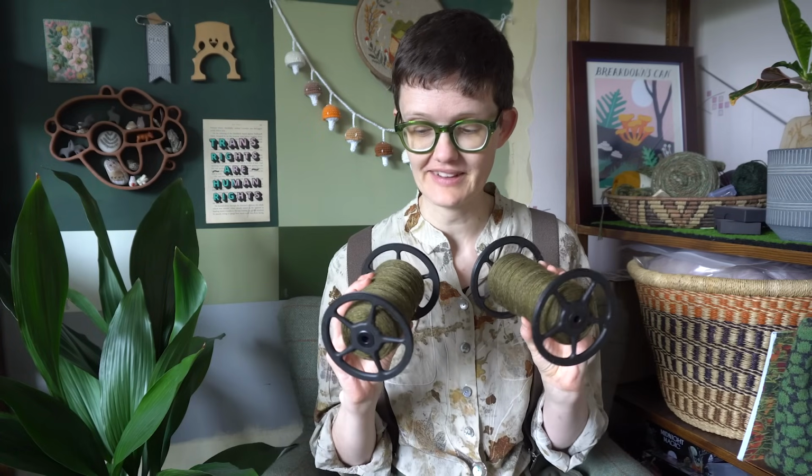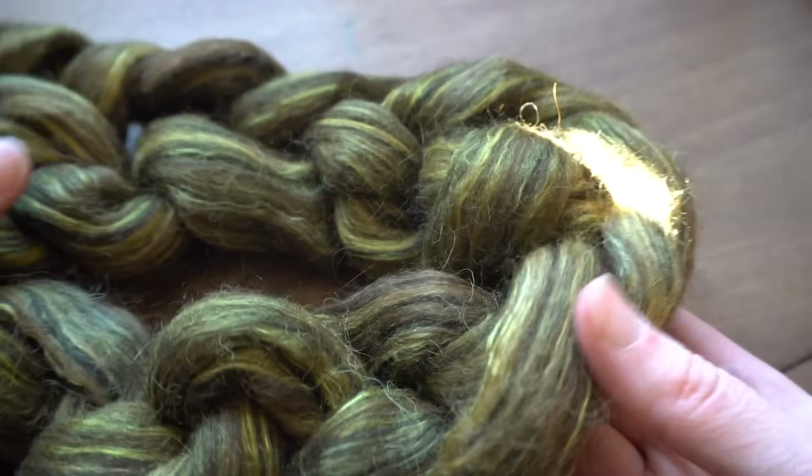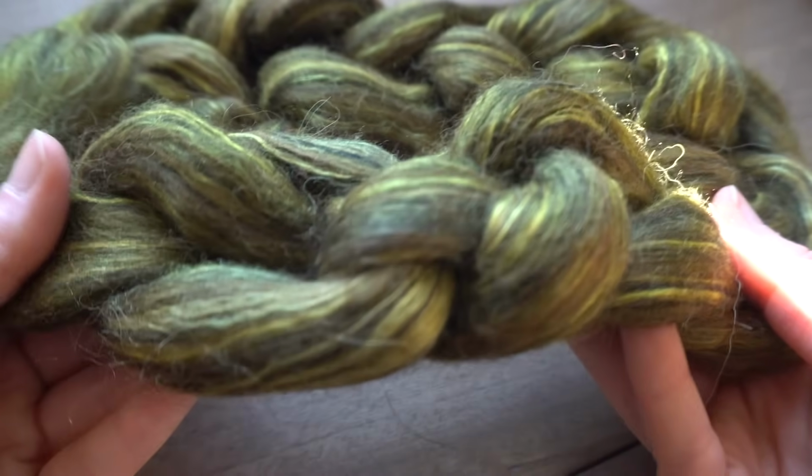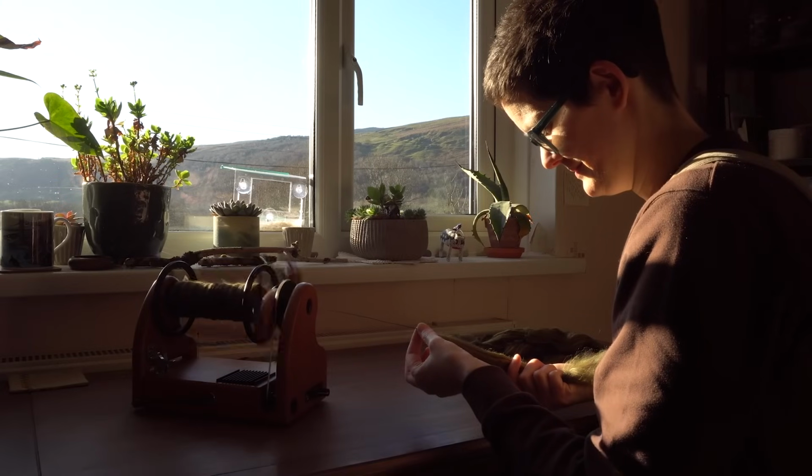I've recently finished a spinning project. Well, at least I finished the spinning stage of it. These two bobbins will need to be plied together. This is about 300 grams in total, 150 grams on each bobbin, of a beautiful fibre blend by Cat and Sparrow UK. The colour is called Rushes, and it's a blend of 40% alpaca, 40% merino and 20% mulberry silk, and it was a joy to spin.